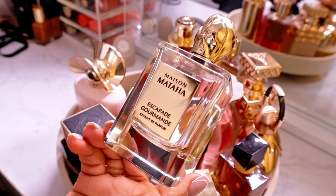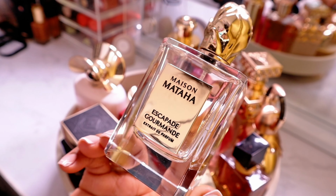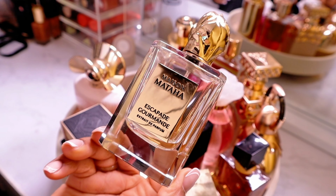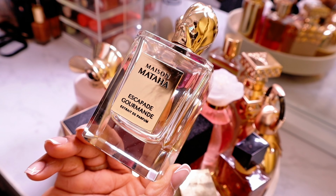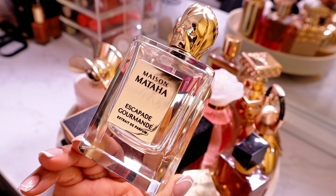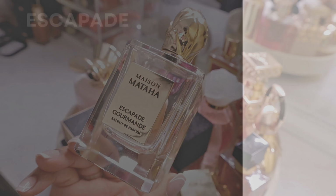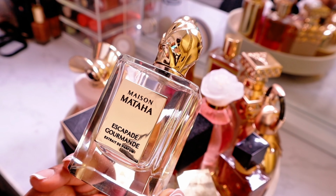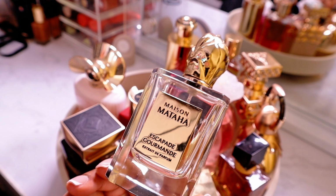Next up, I thought I might as well just finish my Escapade Gourmand. Like, she's on her last legs and I'm just hanging on to her for nothing. So now that I have an inspired by version from Made Exclusive, I feel like I can actually allow myself to enjoy this fragrance. I stopped myself from wearing it because it is a very, very addictive fragrance, and it smells like creme brulee with vanilla. It is just very, very, very delicious, like burnt brown sugar essence.